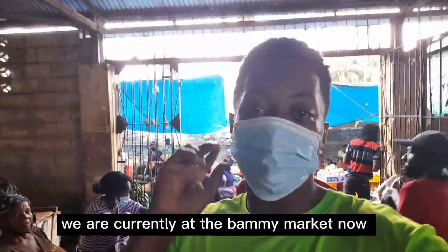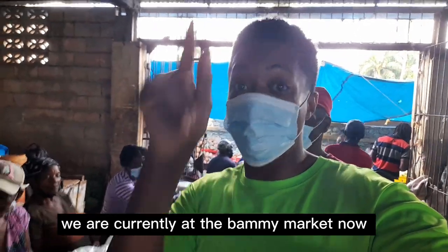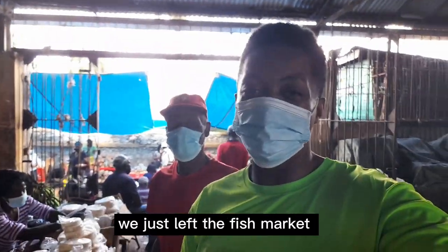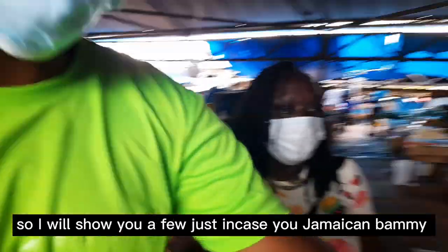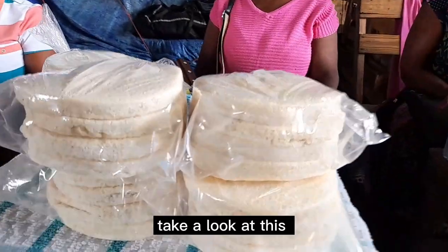So we're there at the bammy market now. So we just left the fish market. We're not done by it. So these are the bammy. So I'm going to show you. If you don't want Jamaican bammy, take a look.